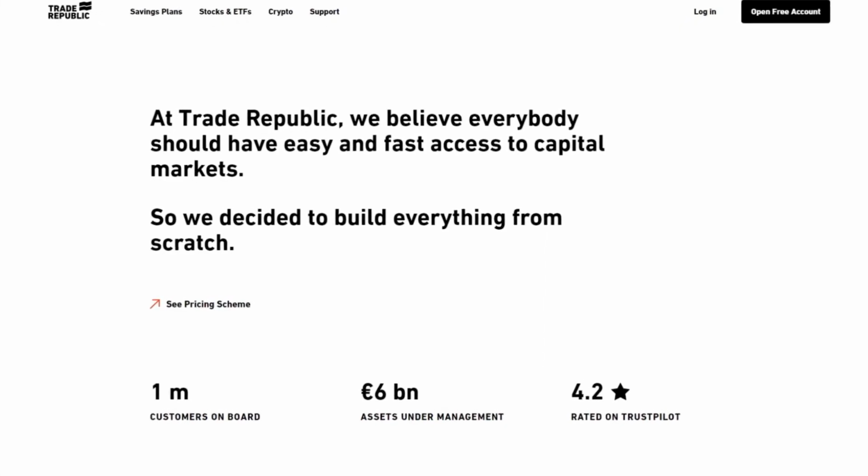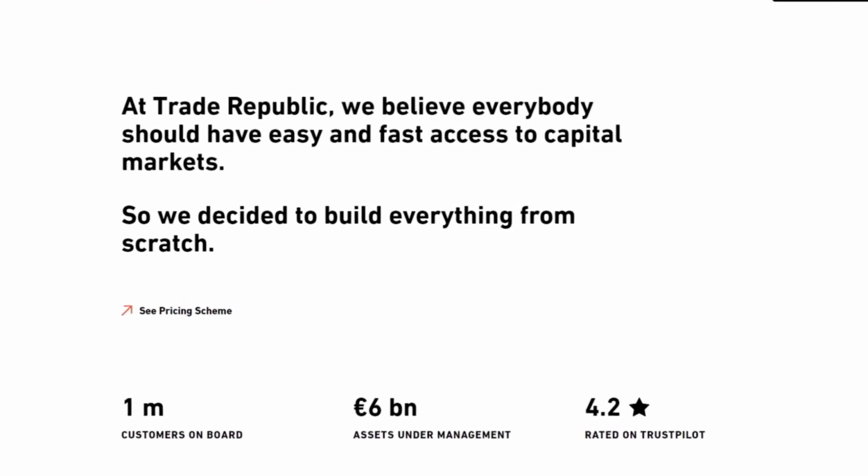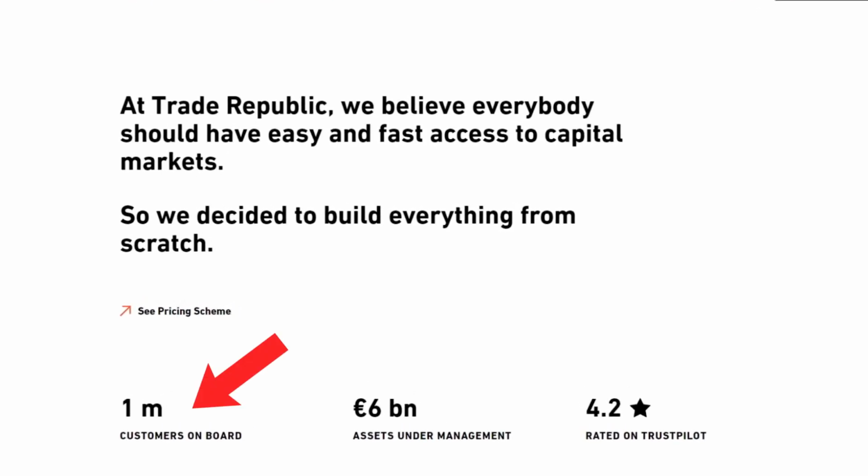Because of that stamp of approval that Trade Republic has in Germany, that has allowed the company to expand its operations into 17 different countries across the Eurozone, with over 1 million users currently using the platform. Between those 1 million users, over €6 billion worth of user cash and investments are kept on Trade Republic. So with the introductions out of the way, now let's take a look at Trade Republic's offering.